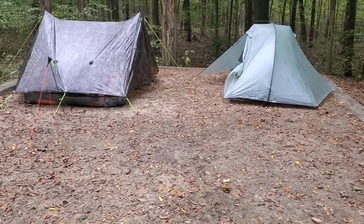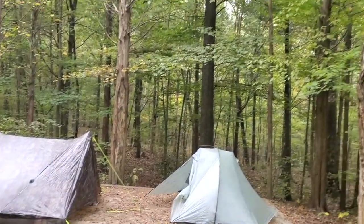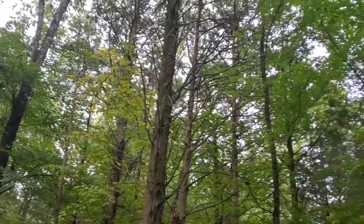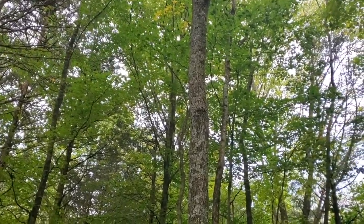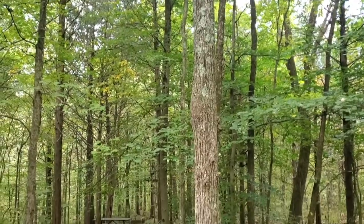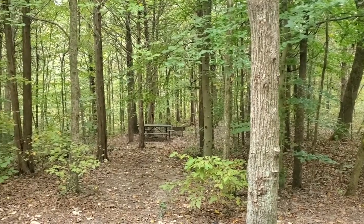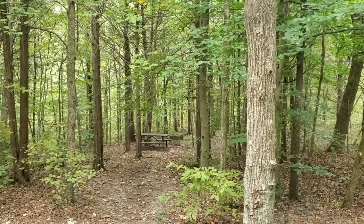So not too bad. Beautiful woods out here. Got a lot of pines and cedars and stuff like that around, and it's beautiful. Nice October day, but I definitely gotta make my way out of here soon because storm front's coming in, and I still gotta get packed up and get breakfast going.